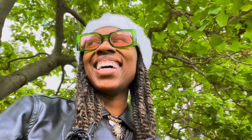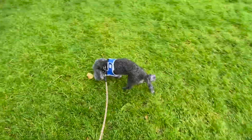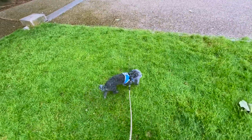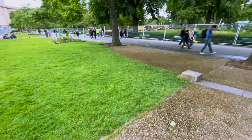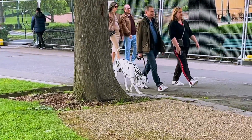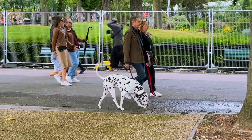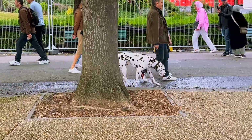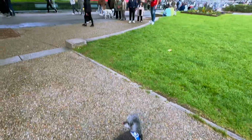There's a Dalmatian coming. Look, you guys. Oliver, look, look, look. You know that you know it. Oliver, look. They're looking at you. Look. Such a pretty dog. You guys, I want a Dalmatian too. I don't know if Oliver will allow it though. I'm happy with that. I knew we'd get a reaction.